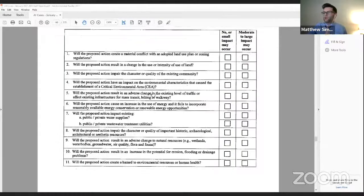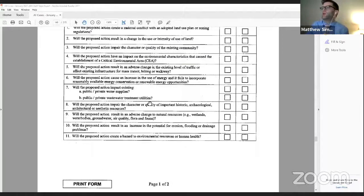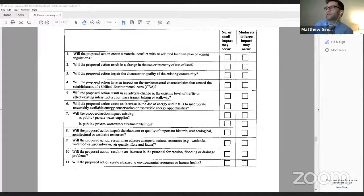So this is, of course, part 2 of the SEQR. I will just leave these on the screen. I don't need to read through them.